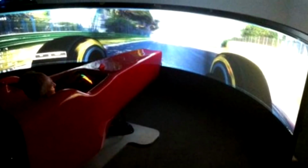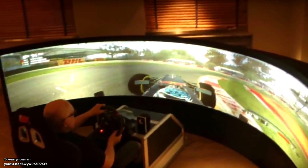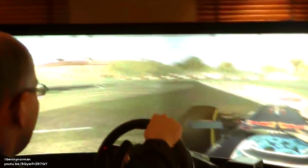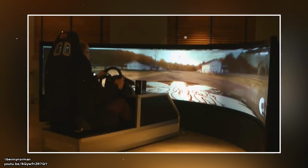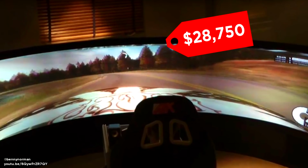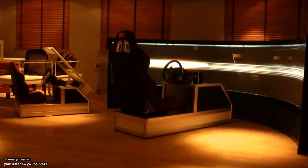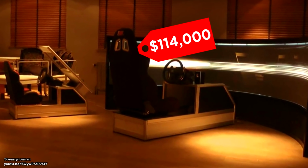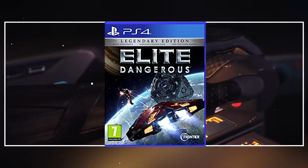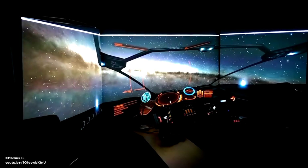The brainchild of Norman designed this 175-degree, 160-inch display encloses you front and sides in immersive imagery to create a single seamless visual. The full kit comes with a motion-capable seat, an F1-style body, and racing software for the F1 2011 game. The screen itself is sold for $28,750, but if you want the whole kit, that'll set you back $114,000.